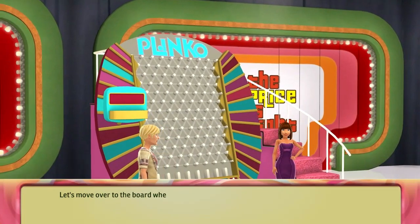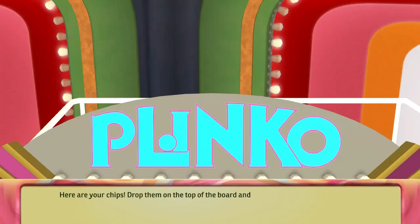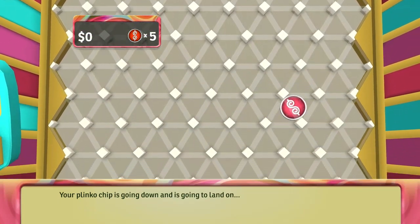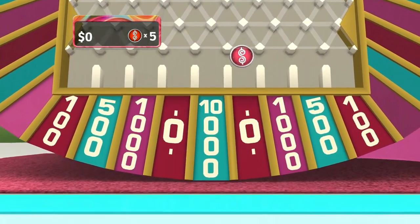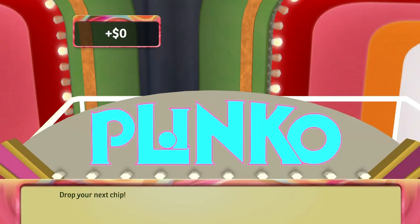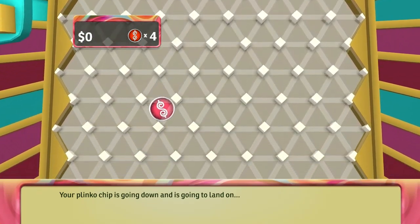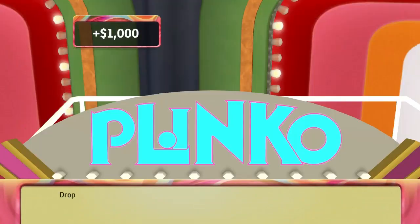Let's move on over to the board where you can drop your chips. Here are your chips. Drop them on the top of the board. This is your first chip. All right, your Plinko chip is going down and is going to land on... Drop your next chip. All right, your Plinko chip is going down and is going to land on $1,000.